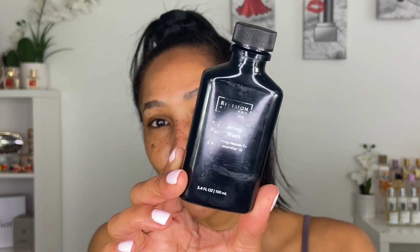My other go-to cleanser is from a brand called, as you can see, the writing has come off, Skin by Blair. She is an esthetician here in Charlotte, and I found her brand on Instagram. Someone I follow was recommending her, and I was like, I'd love to support local businesses. So I bought her facial wash. This is the brightening face wash.